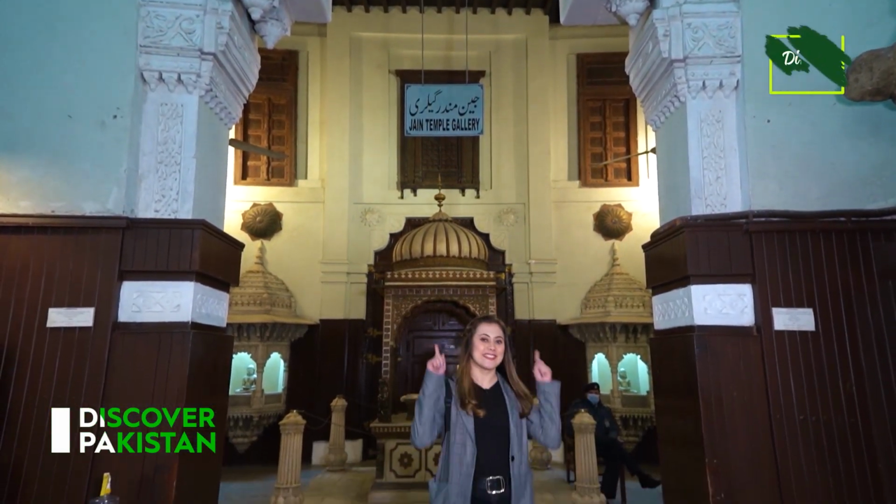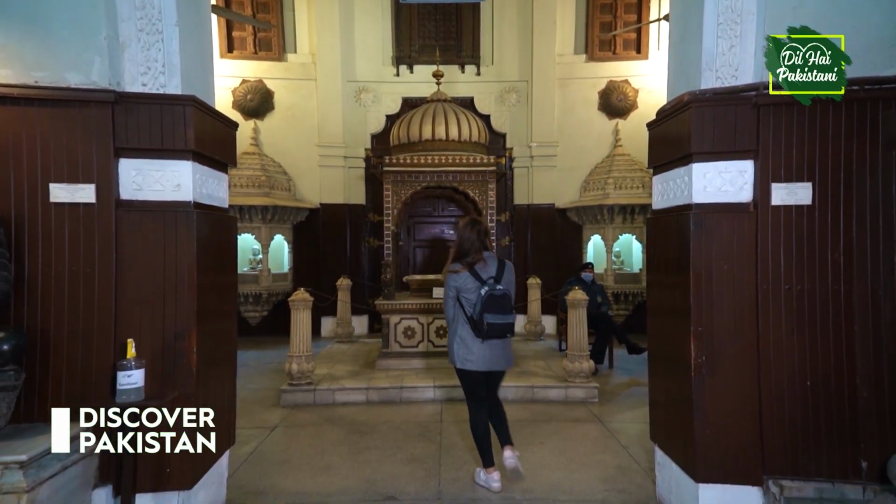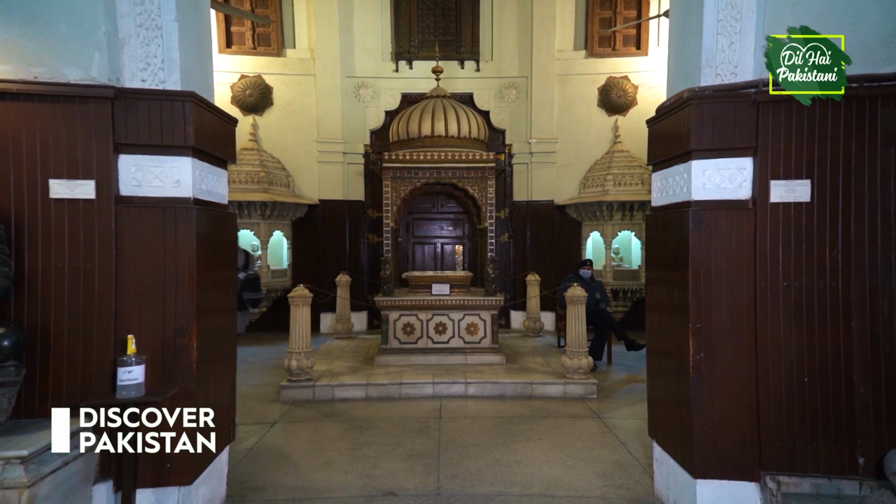Next is a Jain temple gallery. This clearly shows that Pakistan is a house of many religions.